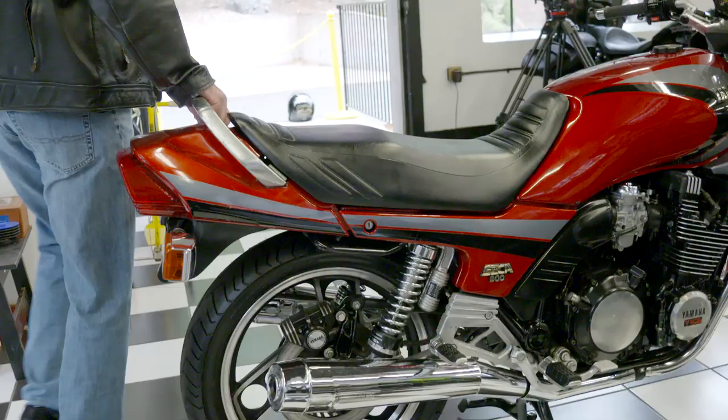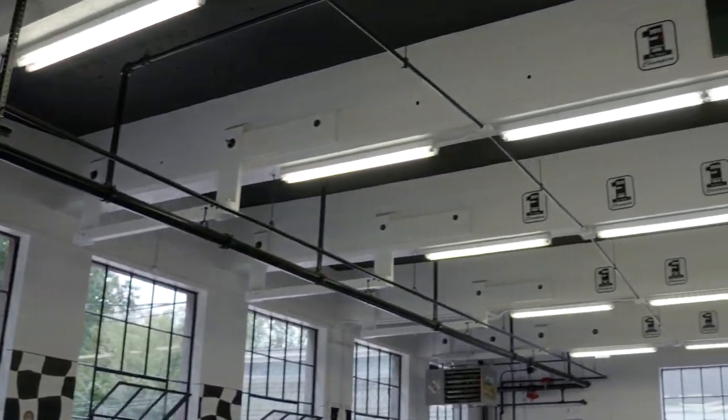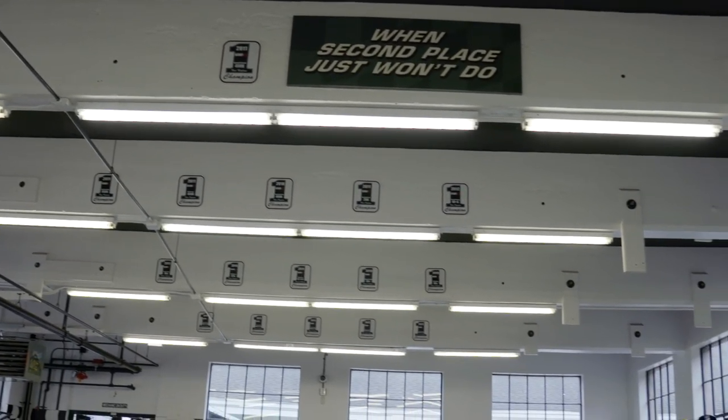I've had a long history of great success riding and racing Yamaha. All these number one plaques up here, every one of those that's mine came on racing Yamahas. They're just bulletproof, excellent motors.